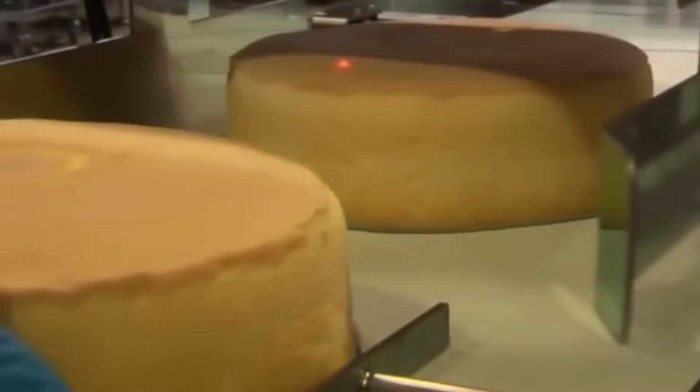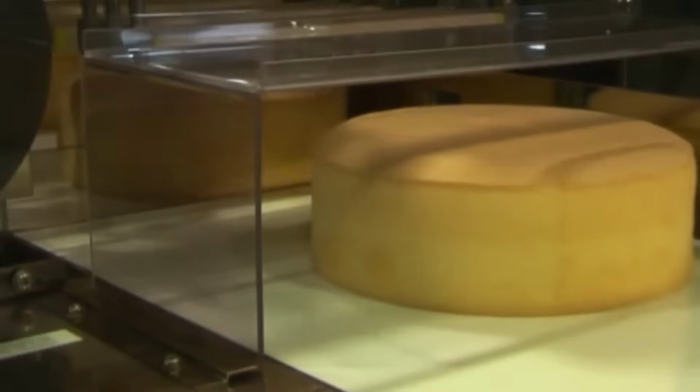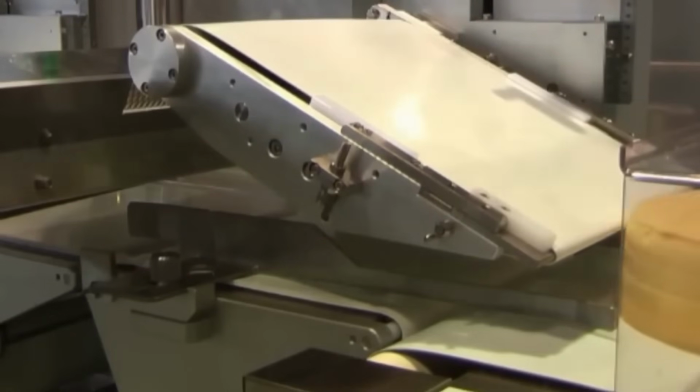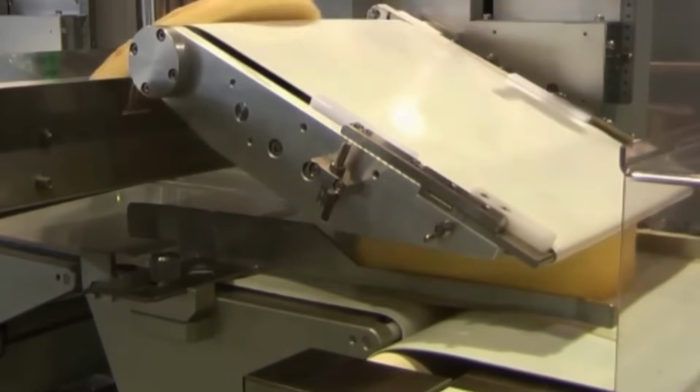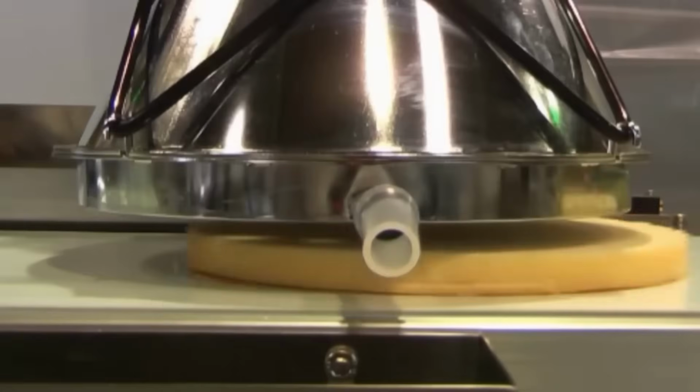At this stage, cakes may be trimmed, shaped, or portioned according to product specifications. High-speed ultrasonic slicing machines are used for precision cutting, ensuring that each slice maintains a clean edge without crumbling. For layer cakes, industrial slicers divide cakes horizontally, preparing them for filling and stacking.